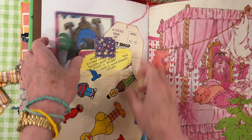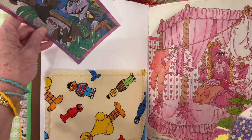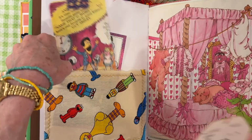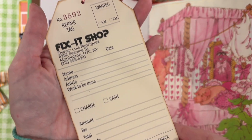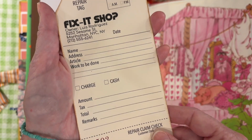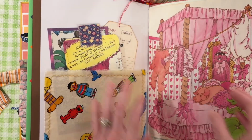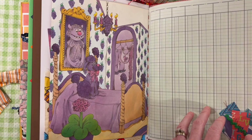A fabric pocket. Guy Smiley. And each journal will have one of these Fix-It Shop tags that I created for Louis's Fix-It Shop on Sesame Street. A little cluster here.